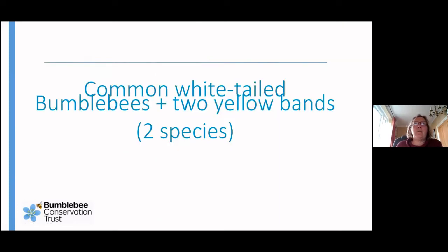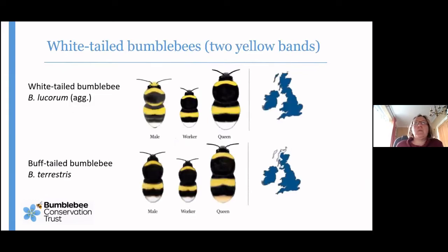Okay, so we're halfway through, bear with me folks, halfway through the first bit. Common white-tailed bumblebees now with two yellow bands. So we've got the white tail and the buff tail. I would say the buff tail in gardens, etc., is far more commonly seen, but they are both widespread pretty much all over the UK. Okay, in Pembrokeshire, I certainly see buff tails more in my garden than I do white tails.